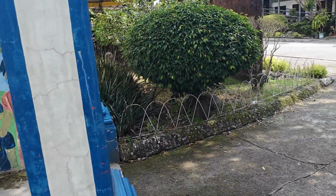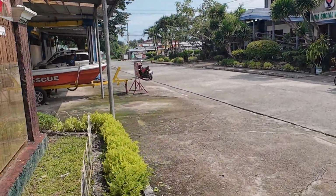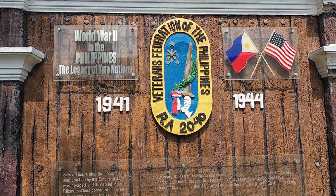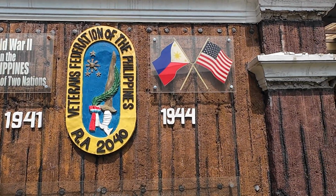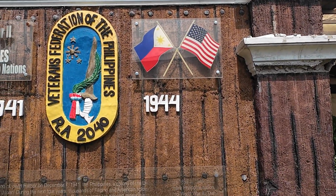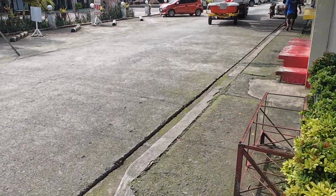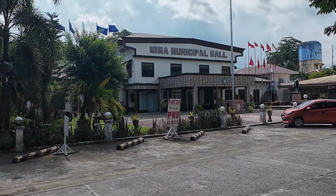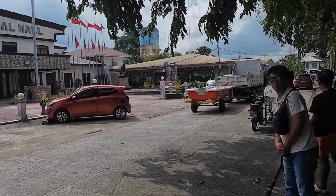We're right here in downtown Mina. So I want to show you this one. This is another World War II Wall of Fame, if you will, with the Philippines and US flags together. List of names of all the soldiers who sacrificed. So walking back here, there's the municipal hall here. Hello. Hi guys.